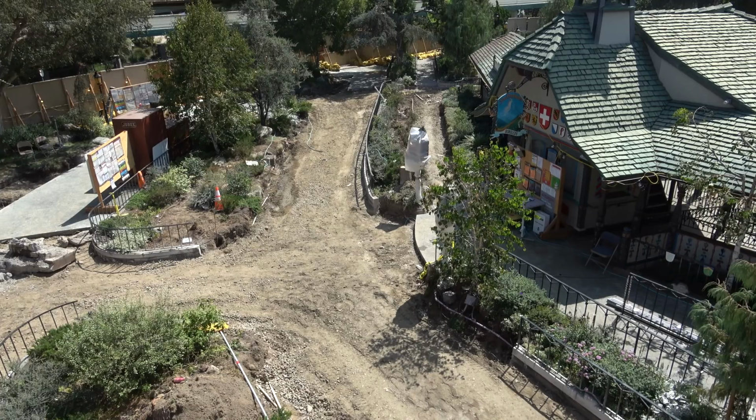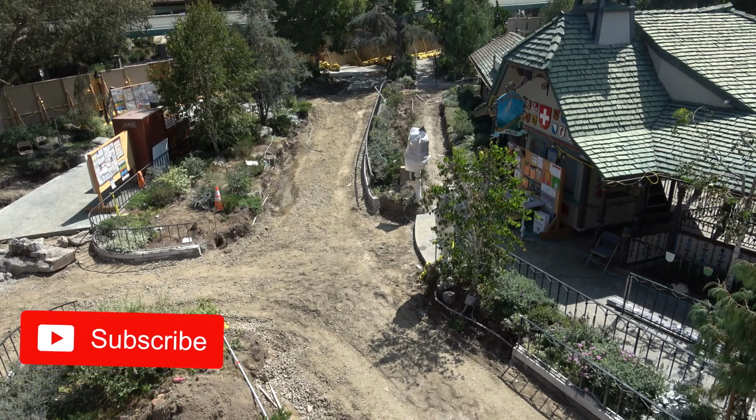I wish more queues could do that, wrap around itself like that, instead of sticking out, getting in the way of the pedestrian walkways, because it doesn't do that. There's plenty of space for people to walk next to and alongside the queue that wraps around the mountain.